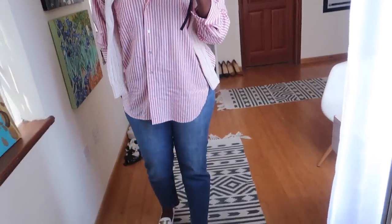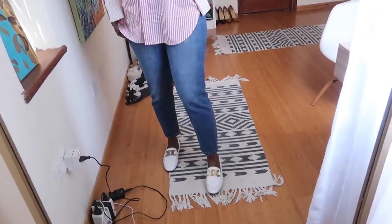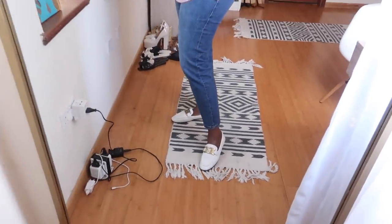So let me turn you around for the rest of my outfit. Cool. So for the rest of my outfit, I have this jumper I've just put over my shoulders. This is from Ralph Lauren. And I had it there because I thought it was going to be a cold morning, but it wasn't. And my shirt is from Mango. It's just a pink and white striped one. And my jeans, also from Mango. And my shoes are from Todd's. And that's me today.